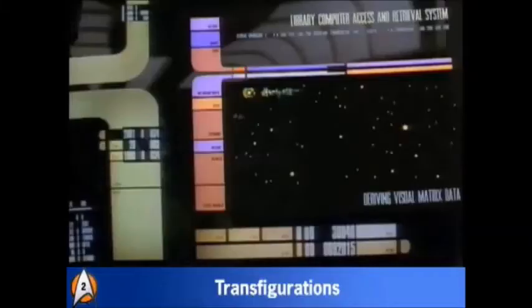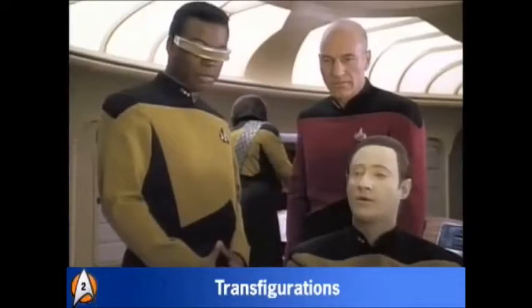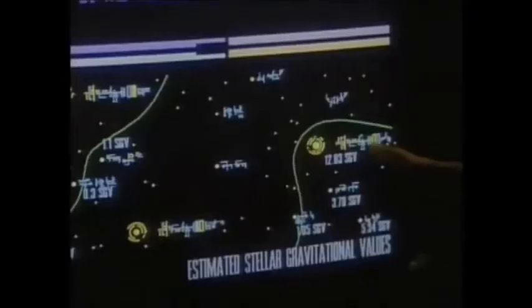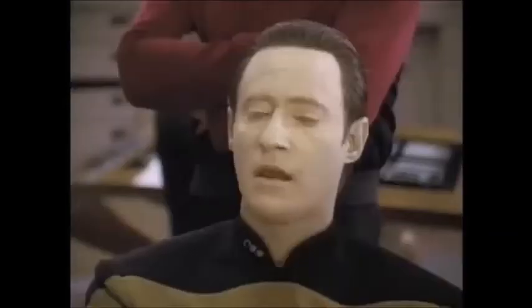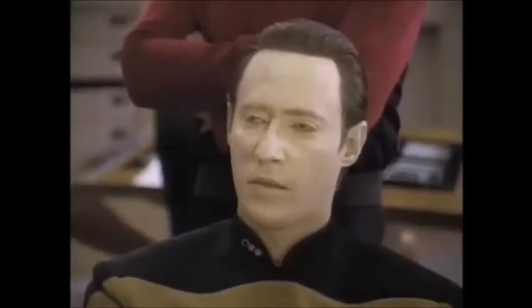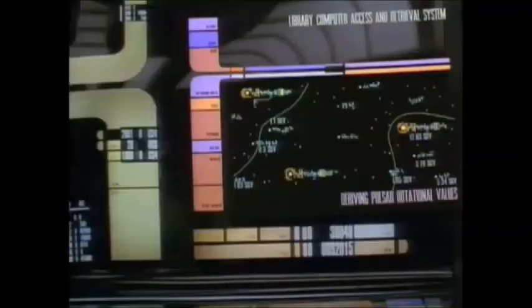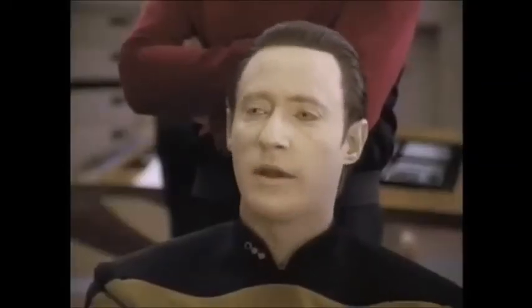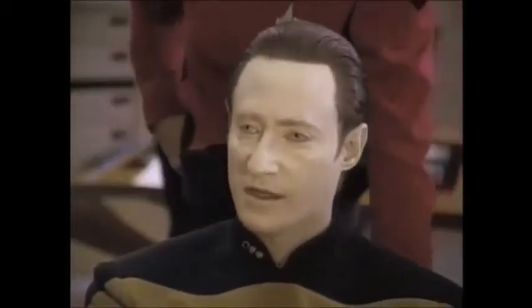Number 2. Computer, run transformational matrix calculations. Match navigational reference to known stars in this sector. Oh, this is going to be good. Computer, assume those paths are course corrections and derive gravitational values for stellar objects near those flight paths. This might be a rotational time reference. Oh, that's what that is. Thanks for clearing that up. Assume these symbols are pulsars. Translate associated values into standard temporal notations. Computer, is there a pulsar with a rotational period of 1.5244 seconds within... Okay, enough already.